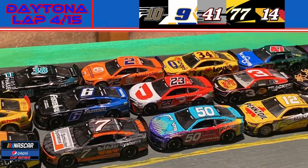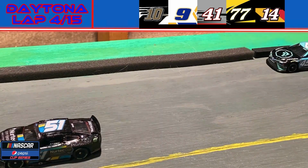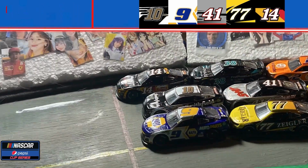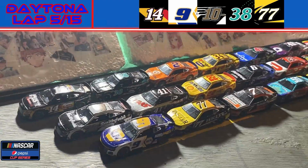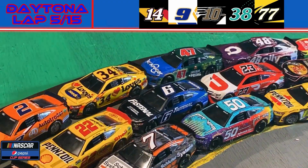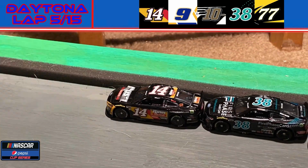Chase Elliott continues to fight hard on the bottom, but is not getting the run he needs as it is 3 wide all the way back through the field, and then the Joe Gibbs cars are hanging out in the back along with Tyler Reddick. Now it's the 14 car of Chase Briscoe up in the high lane stealing the lead as it is 3 wide for the lead with Almirola and Chase Elliott. And now the 38 gives a massive shot to the 14 as he's way out in the lead and drops down to the bottom.